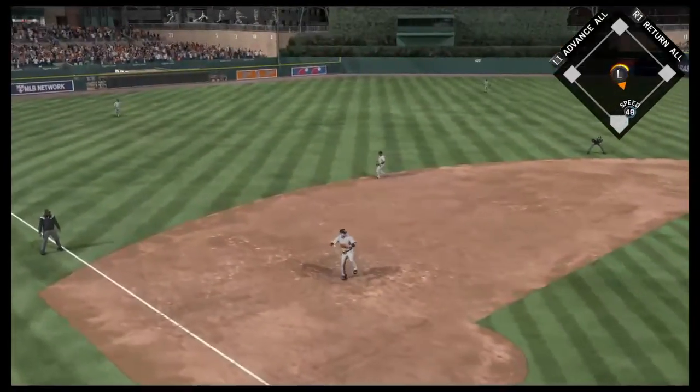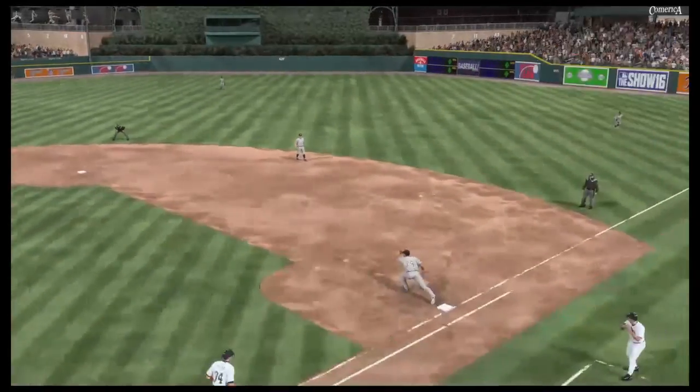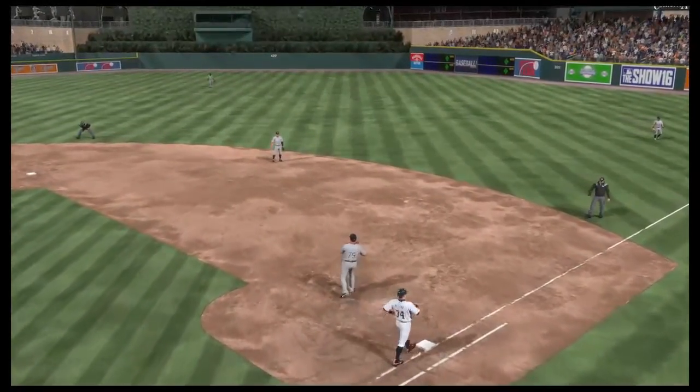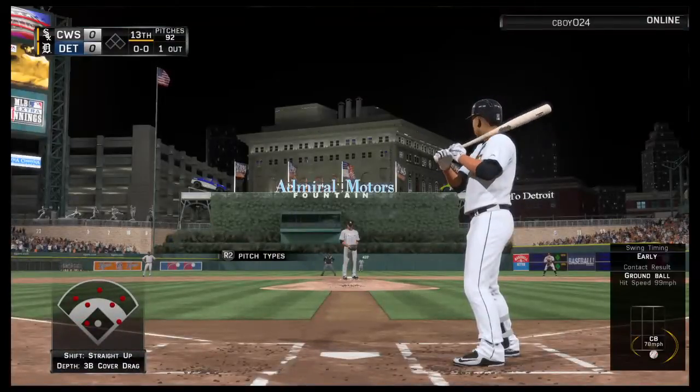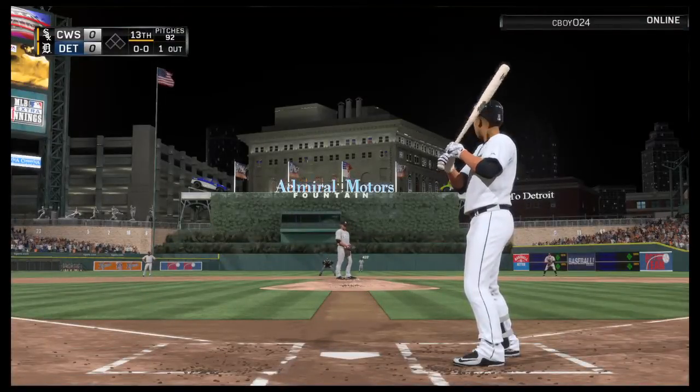Hot shot to third. Frazier's up with it. One away. Anthony Gose will stand in. He flew out his last time up.